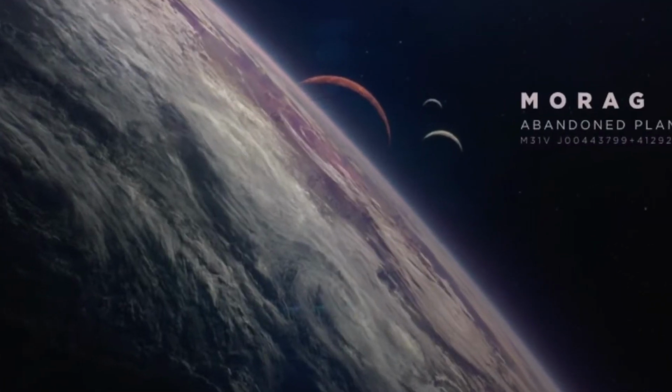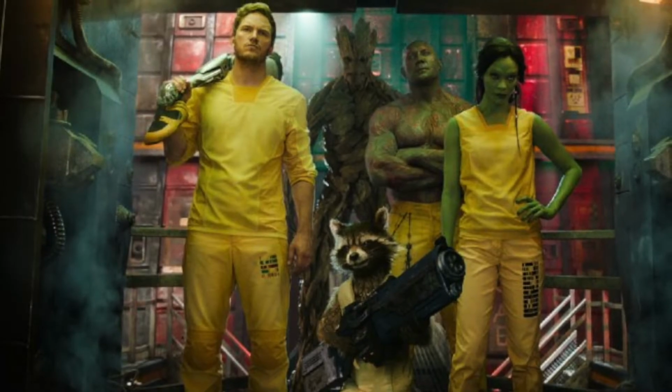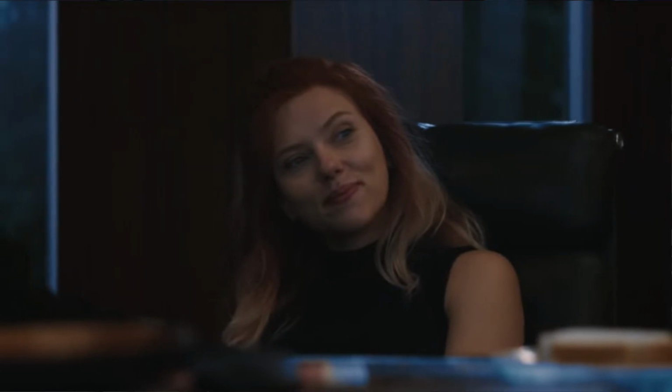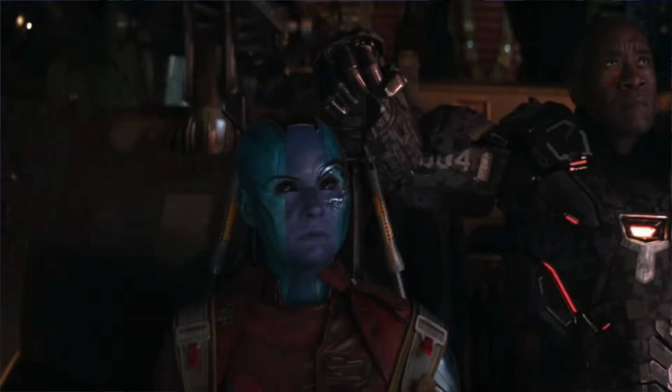The reason why I believe that is because on Morag, that planet, every 300 years the sea level drops to where you can actually walk on the surface, because usually it's engulfed in water. What I do believe, and it kind of makes sense that this would be back in time, is that the events of Infinity War happened about 4 years after the events of Guardians of the Galaxy in 2014, and the events in Endgame pretty much happened at the very least 5 years later. So I would think that the sea level would have risen already, especially within 4 or 5 years' time. That's why I'm thinking they go back in time when the water level drops to access it. Maybe Nebula tells them about that, or maybe Rocket does.